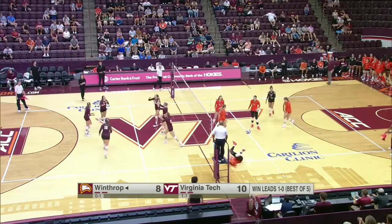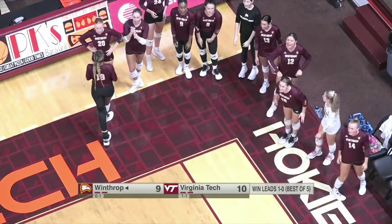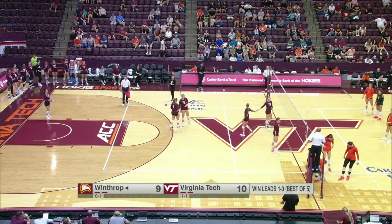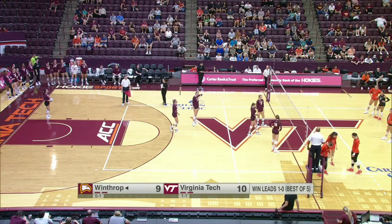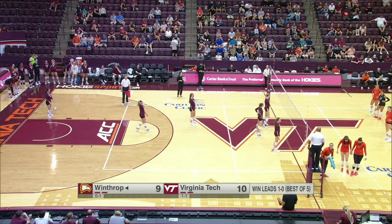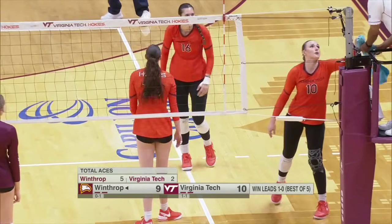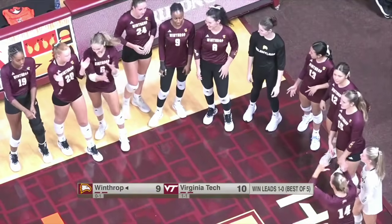Aylward the reception, and it's an ace for Jenna Galloway. 5th ace for Winthrop. Virginia Tech struggling on the serve receive. A season ago, Winthrop posting 134 aces. That was 6th best in the Big South, so a team that wasn't necessarily known for the aces. Able to use them to their advantage today, already 5. You can see the dancing on the Winthrop sideline.